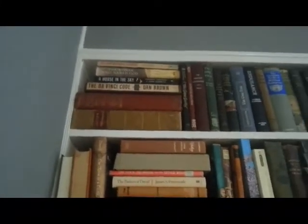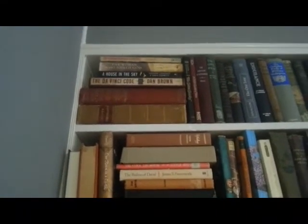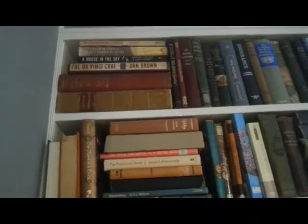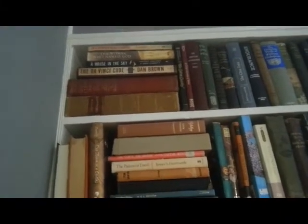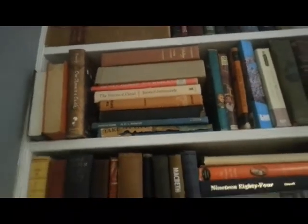Then there's the Cruden's Concordance, and that's that big book on the bottom there on the left-hand side. And The Da Vinci Code, obviously. I think everybody has a copy of The Da Vinci Code. And The History of David Copperfield by Charles Dickens, that's that giant red one on top of the Cruden's Concordance there. I don't know if you can see right there. So there's Mythology as well by Edith Hamilton, and that's a neat read.